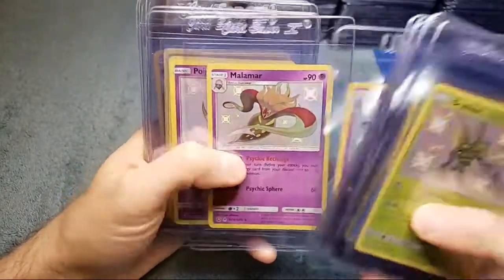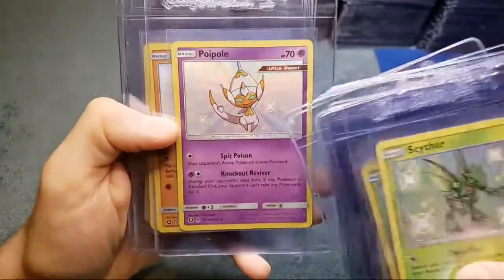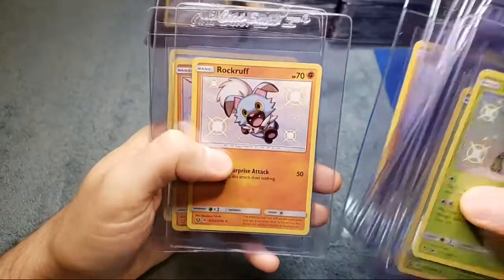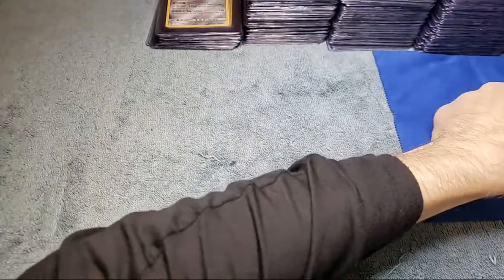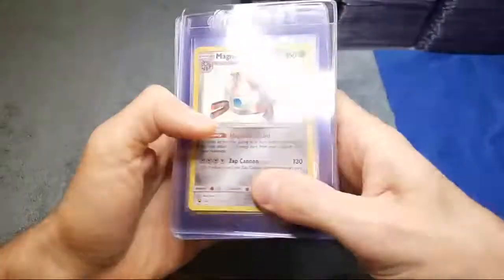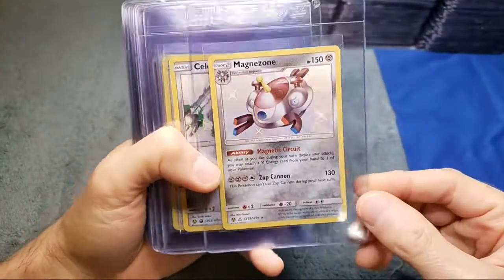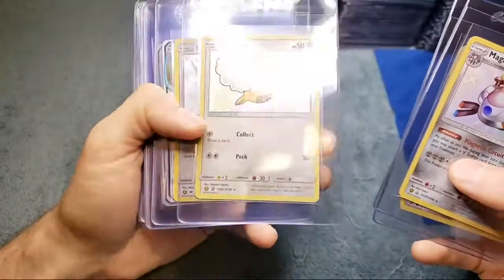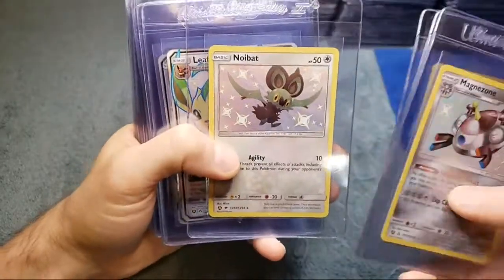We got Malamar. We got a few of those. Popplio. He's cool looking. Look at how his eyes shine. Riolu. Rockruff. Buzzwole. Magneton. So I don't have a ton of these ones. But I've just bought so many lots, and I get a ton of these shiny cards in there. And I look them over, and if I really think they're a 10, I'll send them in. Magnezone, Celesteela, Swablu. He's pretty cool looking. Looks like his arms are like clouds or something. And then we got a Noibat.